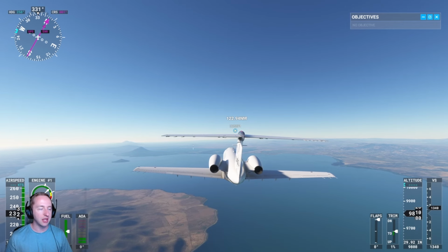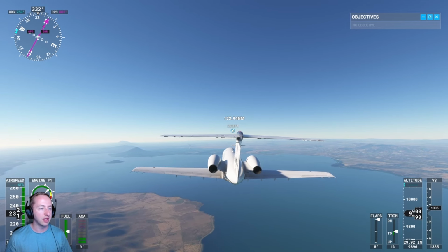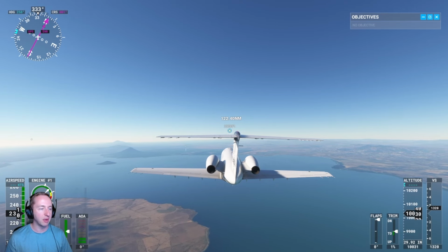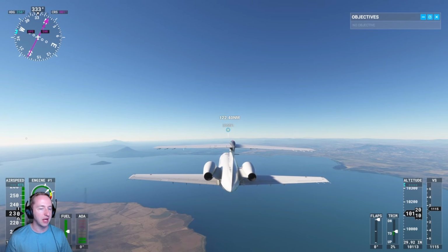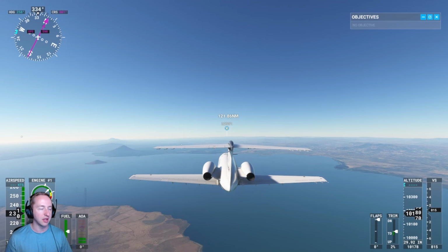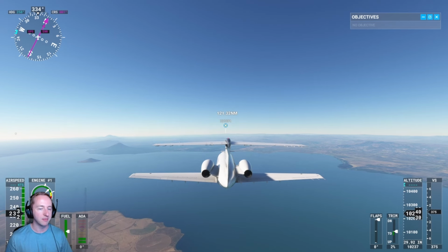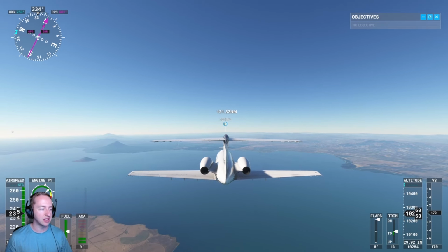So yeah, not really an exact flight plan here. Just really heading towards this direct flight approach. 122 nautical miles out, really not too far out, honestly. It's really just a 22-minute flight plan, and we'll stay at about that 10,000 feet.